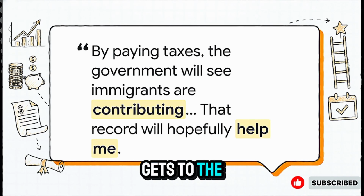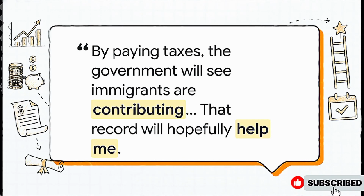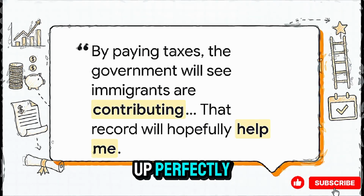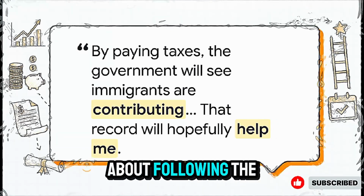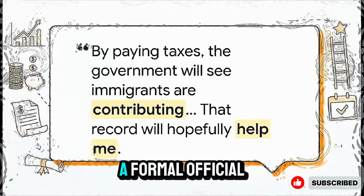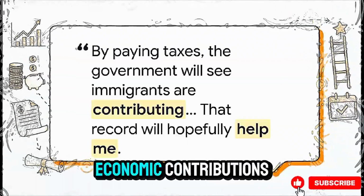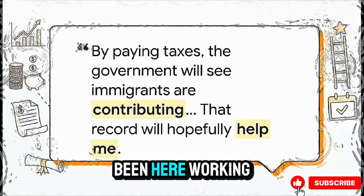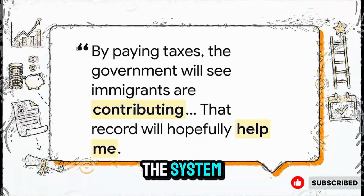And this really gets to the heart of why people use it. This quote from an ITIN filer named Ernesto just sums it up perfectly. It's not just about following the rules in the here and now. For a lot of people, it's about creating a formal, official record of their economic contributions, a paper trail that proves they've been here, working, and paying into the system.